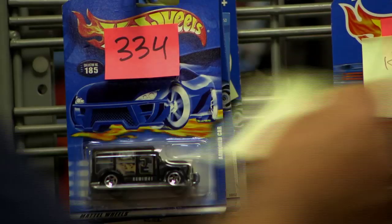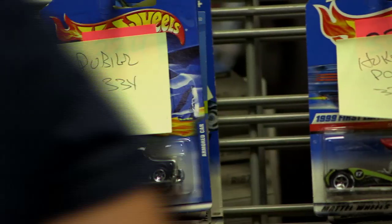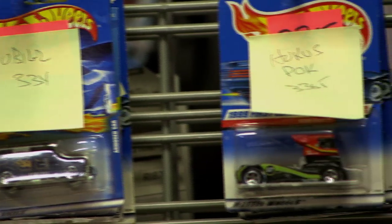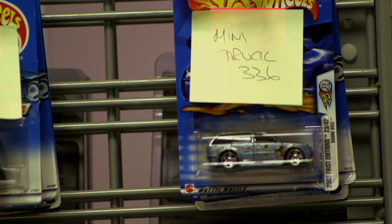$3.35 is taken. $3.36 is taken. $3.34 is taken. Okay. Wow. Thank you, boys. I got the third event ready to go. All right. G's going to set up the track again for the third heat in the $3 event. The board is full.